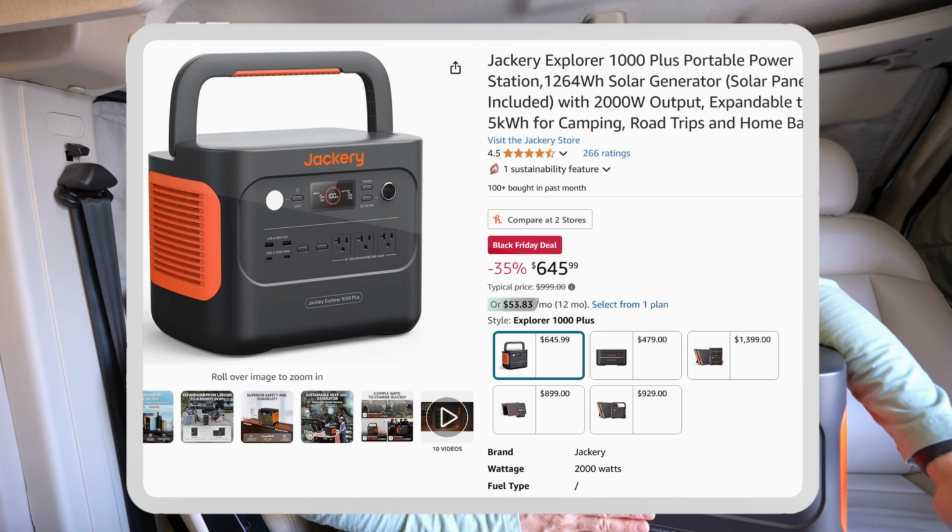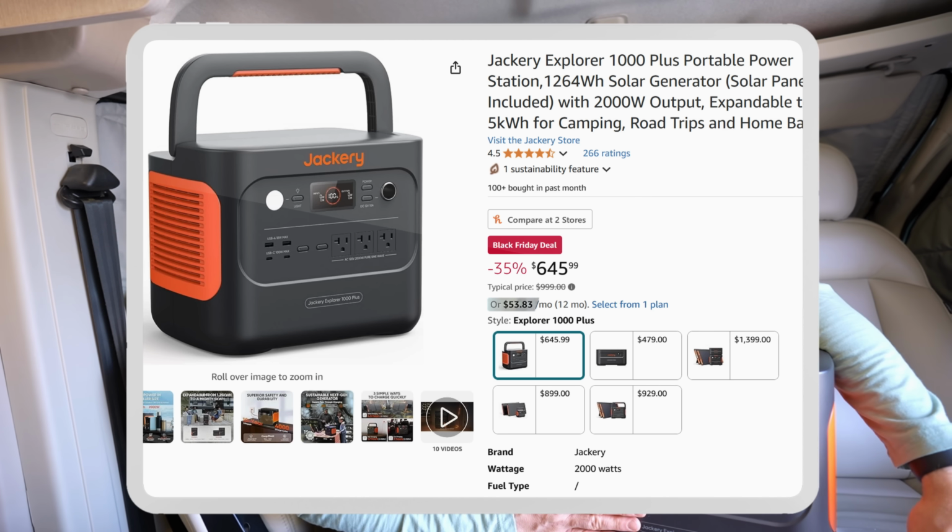The Black Friday deal for this is $645.99. I definitely realized that this product does not come in under $100 and is actually blowing that out of the water, but it is worth it. This is a very reliable product that we have really enjoyed using.